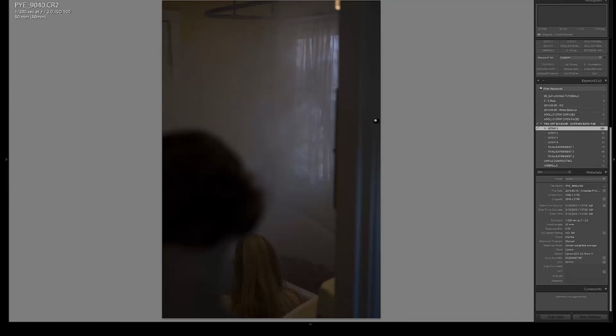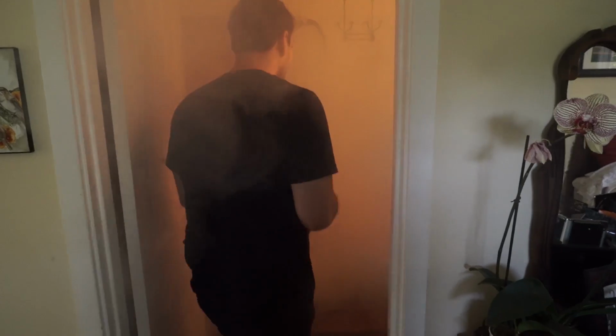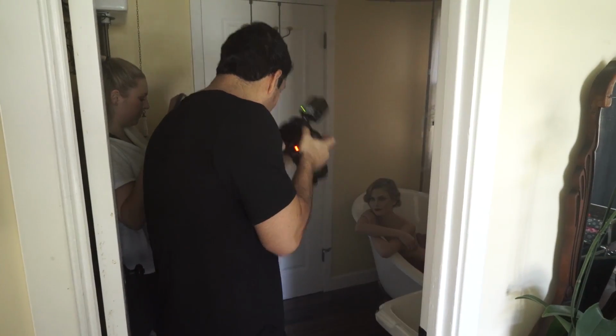Next step, I want to create my light rays, okay? So we start pumping some fog into the room. Now, I think this is someone's head, probably Amanda's head, as she's standing there. All I want to do is pump some fog into the room and try and get my light rays. I'm adjusting the flash power to get to a level that I need. Most likely for this type of scene, depending on where my final settings are going to be, it's going to be around 1/4 to 1/8 power on the outside flash.